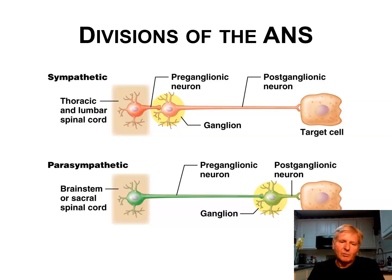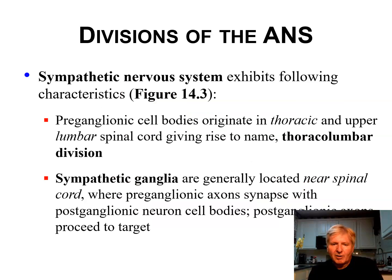Now the parasympathetic neuron, you can see in green, the cell bodies again are in different areas. They're in the brainstem or the sacral spinal cord. So we sometimes call the parasympathetic nervous system the craniosacral division, okay, because they're carried by the cranial and sacral nerves. But they're going to have very long preganglionic axons and very short postganglionic axons.